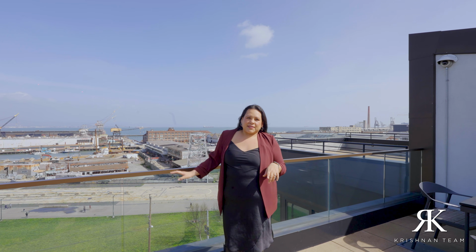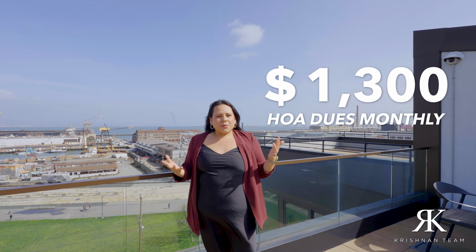So HOA fees are around $1,300 a month. Those are pretty in line with what you can expect with a lot of amenity-rich buildings. If you don't know much about HOAs, that's pretty much going to cover water, garbage, building insurance, common area maintenance, as well as the staff. This building has property management on site, as well as someone at the front desk to help you, and then the valet as well. So again, very amenity-rich building, very much in line with those costs.